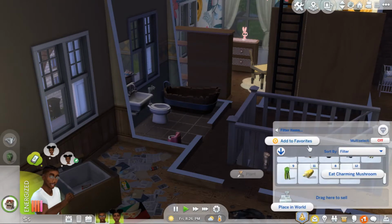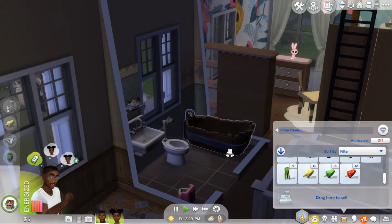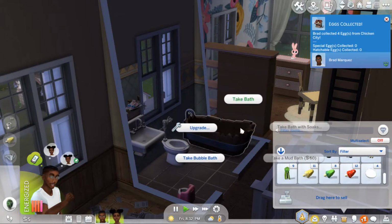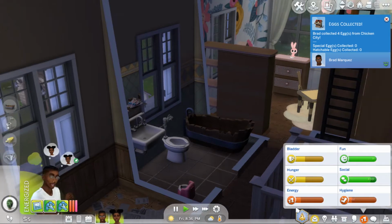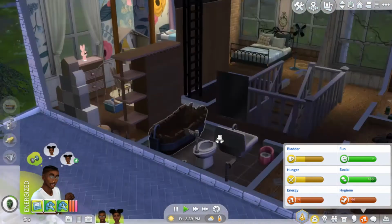Because we're gonna have him come and cook. So let's have him use the restroom. Take a bath. Let's see what else he needs. Freshen bath, he needs some energy. So, let's have him do that first.